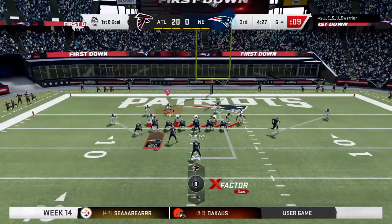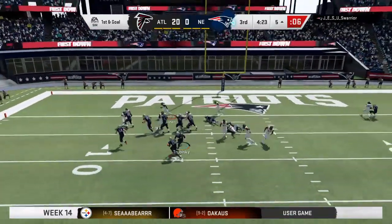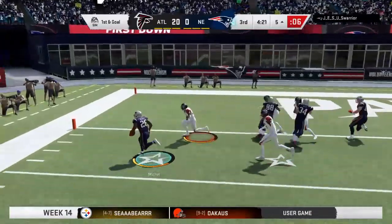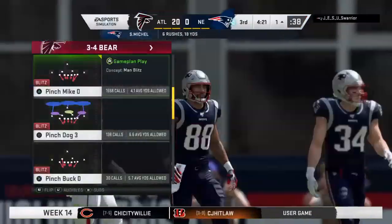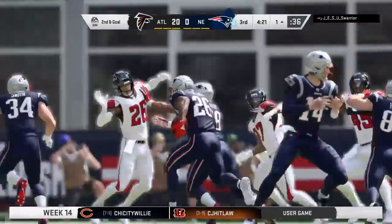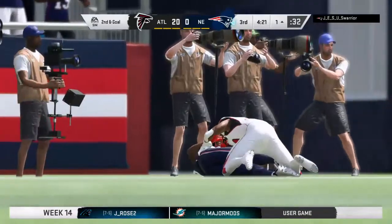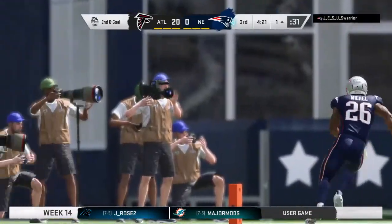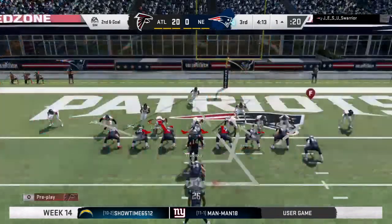Trying to pound it in here with Michel. It'll be a pickup of 4, and it brings up 2nd and goal. Tough first half for him, unable to put up the numbers he's used to producing. But with a guy like him, you and I both know it just takes a couple of explosive touches for him to make an impact on this game and on the stat sheet as well.